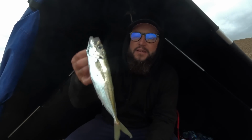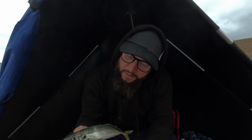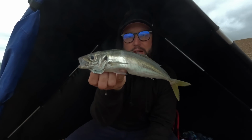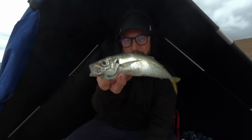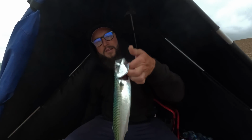There's a scad. That's a French mackerel or a scad. Bony, you don't want to eat them. They normally run at first light and last light, and then you can catch them at night as well, on little loomy pop-ups or loomy sabikis. But yeah, they're good fun in the match on pop-ups. But that's the scad. There's a mackerel.